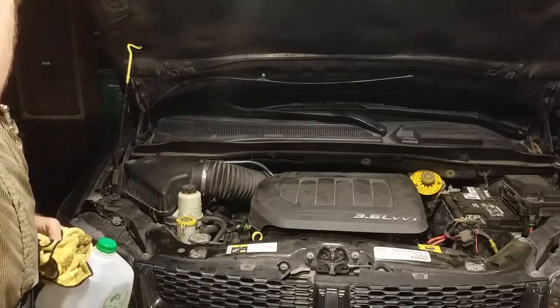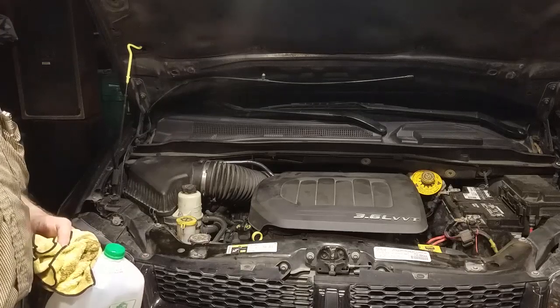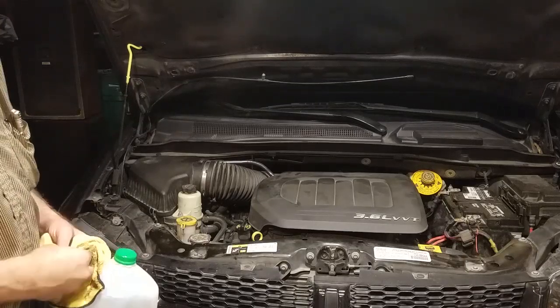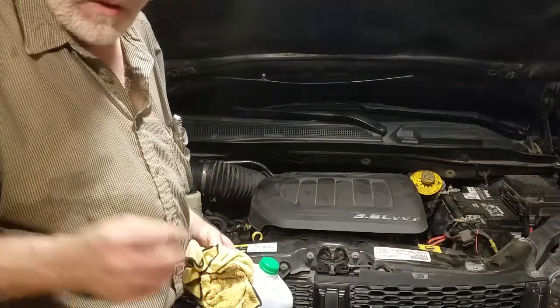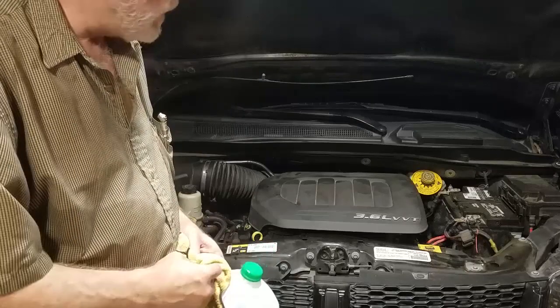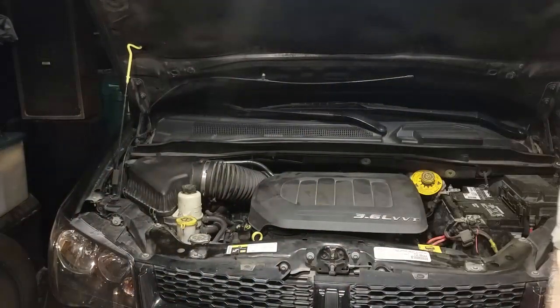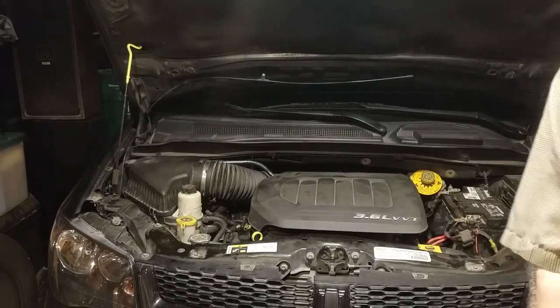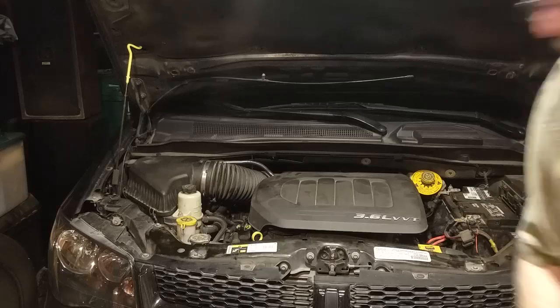Alright, guess that's it for changing my oil and oil filter. I hope that helped anybody looking to see what to do with the oil and oil filter using an extraction pump. It got almost all but maybe, I don't know, a very small fraction that may be in the bottom of the pan.